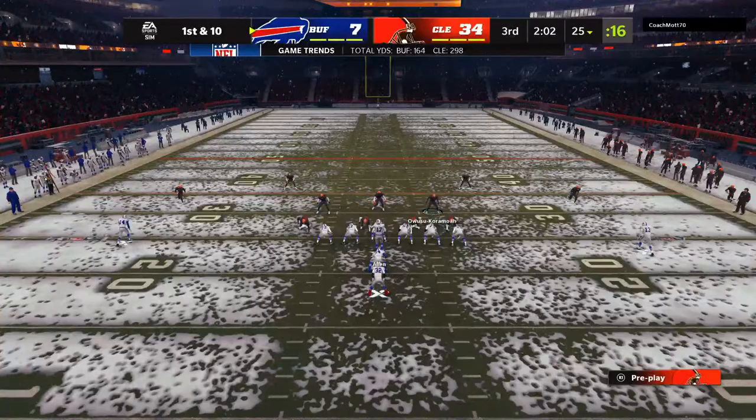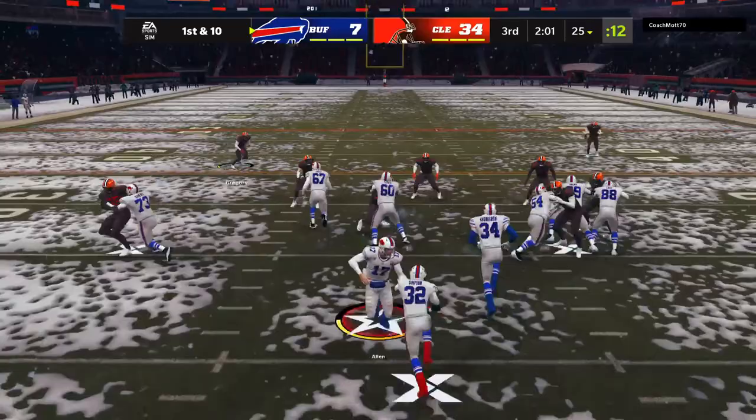Come to the line to start their next drive. They've got to dig down deep. I mean, they need something right now, really anything to cling on to. This offense has struggled.